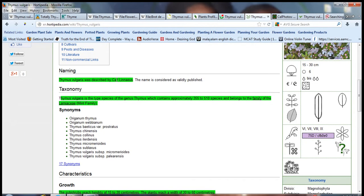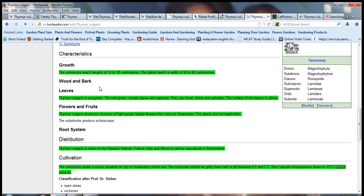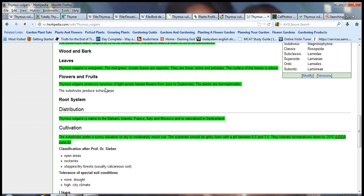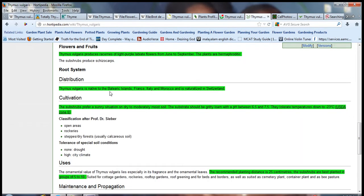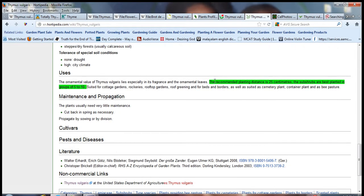It was first described by Carl Linnaeus. Thymus vulgaris produces racemes of light purple labiate flowers from June to September. The recommended planting distance is 25 centimeters. The subshrubs are best planted in groups of 5 to 10.